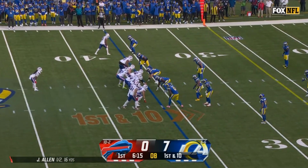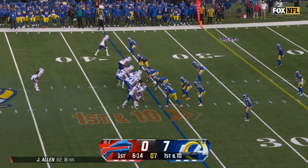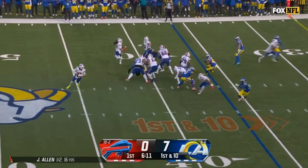All right, let's talk about Josh Allen, who, I have been saying for weeks, I think I'm still on the Lamar train for MVP. I think I probably have to flip that take now after his performance against the Rams. He was amazing. This whole offensive unit, though, was amazing.